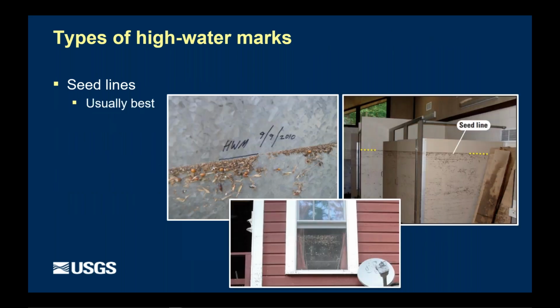Cut lines, again, similar, fair to poor. So here are some pictorial examples and a little more embellishing of the qualities of these particular marks. Again, seed lines: you see how crisp that line is on the galvanized surface there. And even this one on the screen, you see it on the exterior of the siding, but then also across the screening there. So it sort of verifies itself.